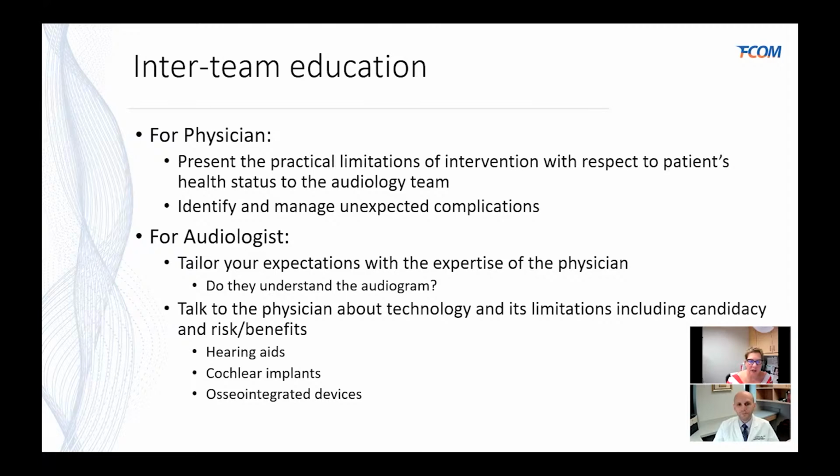And Dr. Gantz presented a whole host of people that are on a team, and some of those include your primary care physician, a psychologist, and a lot of people that might not know exactly how to read an audiogram. So for us, it's important not to give somebody a piece of paper and expect that they're going to be able to look at it and understand exactly where we're going with that conversation.